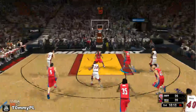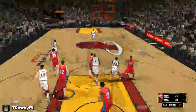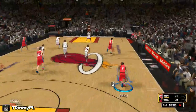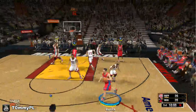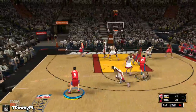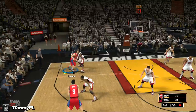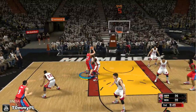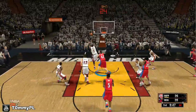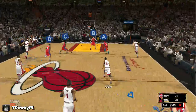3 on 3. Here's Cole. Detroit with the rebound. 2 minutes now played in the second quarter. Here's Redick, looking for his first bucket of the game. And Love backs in. Bucket hits. Hawkins with some nice defense. The Heat pull within 6.